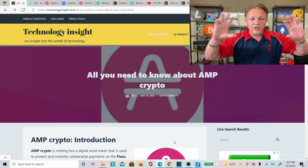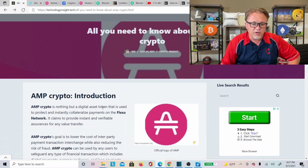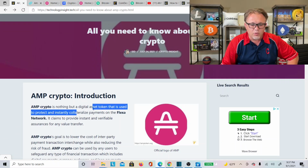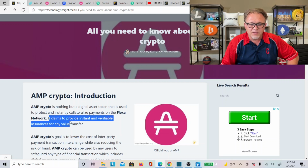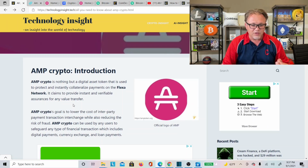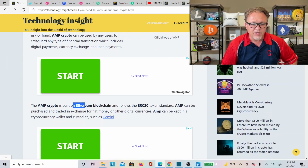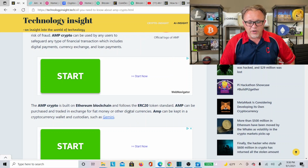All right, so let's give you an idea of what AMP is and how it works. Right here it says AMP Crypto Introduction. AMP Crypto is a digital asset coin that is used to protect the instant collateral payments on the Flexa network. It claims to provide instant and variable assurance for the value transfer. AMP Crypto's goal is to lower the cost of inter-party payment transaction interchange by reducing the risk of fraud. It can be used to safeguard any type of financial transaction, which includes digital payments, currency exchange, and loan payments. AMP Crypto is built on the Ethereum blockchain, and it follows the ERC20 token standard.